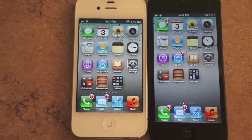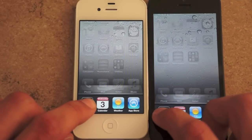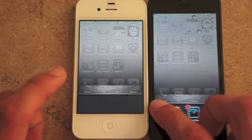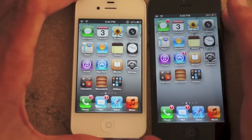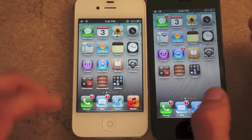I'm going to do some speed tests to show you guys how much faster app launching is with these two phones. So first we're going to jump into the App Store. So I'm going to close out of all the applications just so it's pretty fair. And they're both on the same Wi-Fi network, so network speeds should be very similar. Alright, so there we go, they're both closed out. And we're going to go to the App Store and see which loads up the content faster.